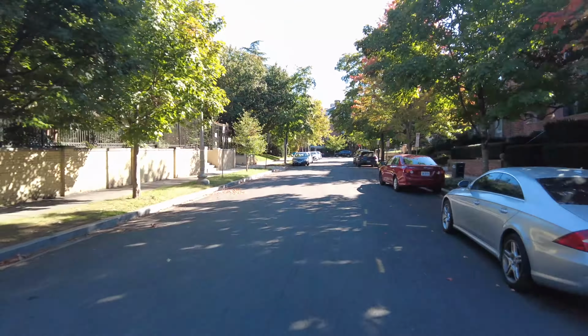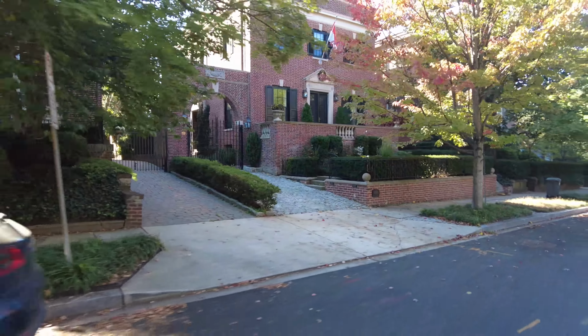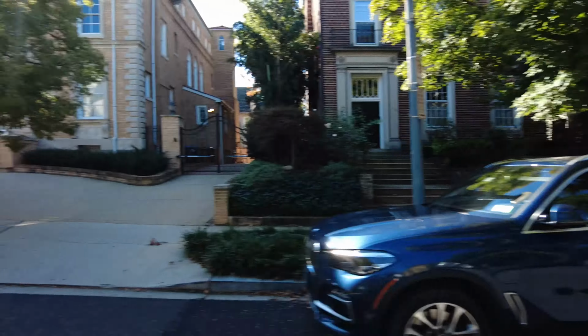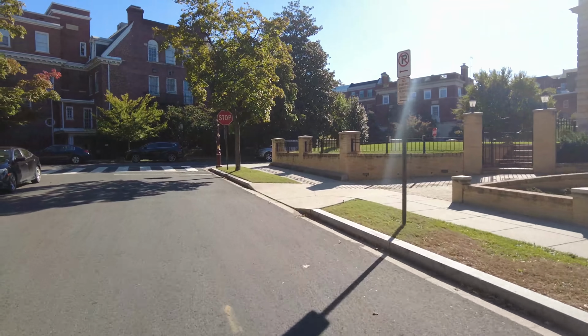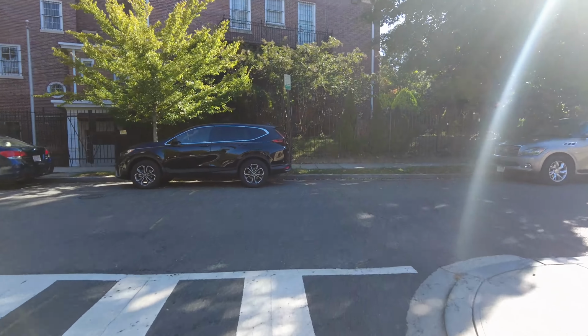Showed you this the other day. This is the embassy of Monaco, Principality of Monaco. That was Calvin Coolidge's former house prior to him being president. All right, let's go down this way.